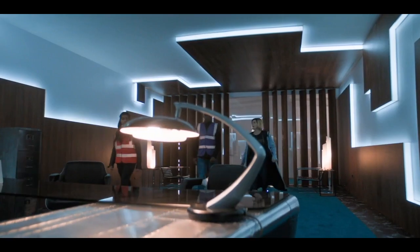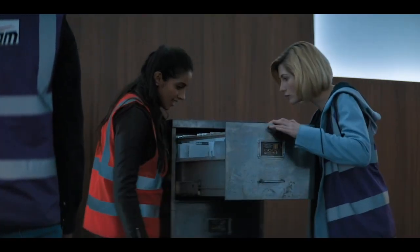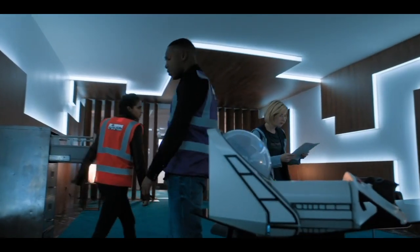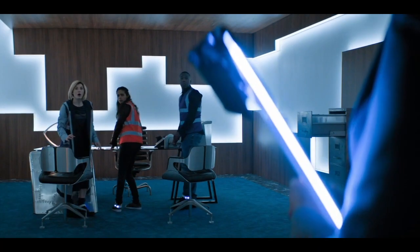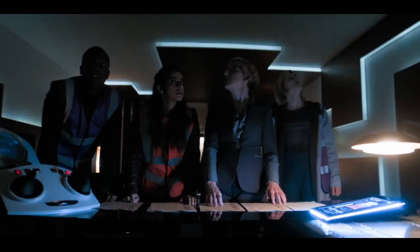Once he's gone, they break back in and go through his files, finding that Jarva has been keeping a list of all the missing Kerblam employees. However, they are soon discovered snooping by Judy, after being betrayed by their ankle loops, and they show her what they've found, learning that the disappearances have been increasing.